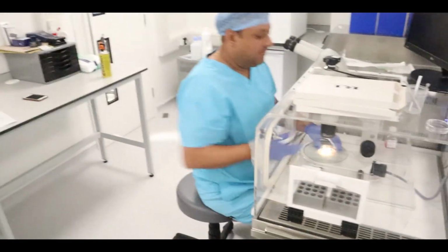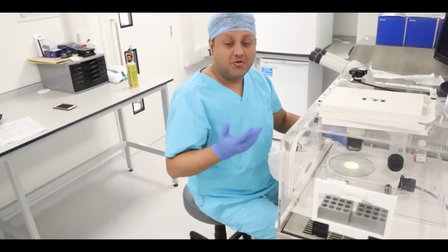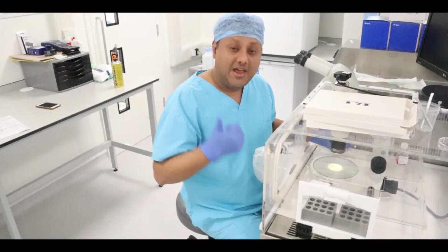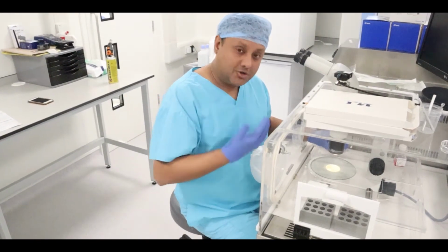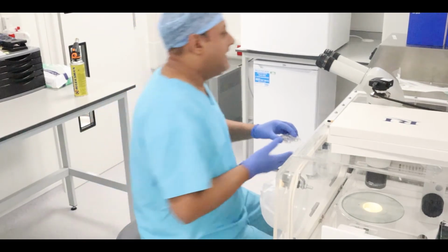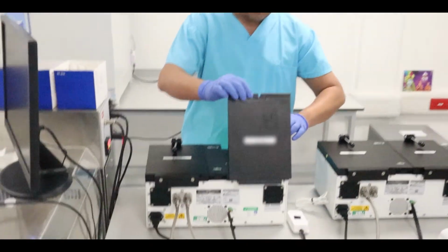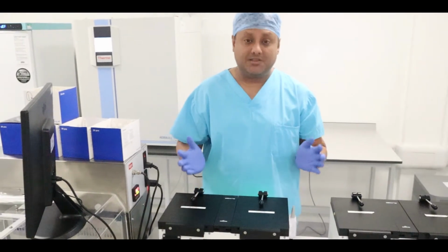So once done, we label the dish with the number of eggs. Of course, every dish is labeled with the patient's details, the patient's surname, date of birth, and the unique identifier, which is a medical number. Once the eggs have been washed through different sets of media, the aim at this point is to remove all the dead cells around the eggs. We put it back into the incubator. This is an incubator in which the eggs sit in there till they're ready to be inseminated with the sperm.